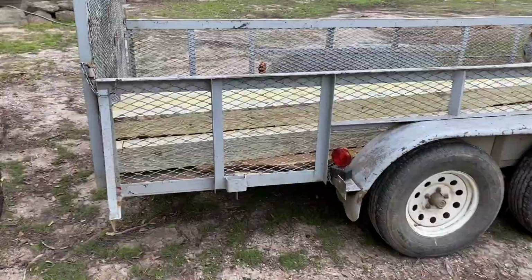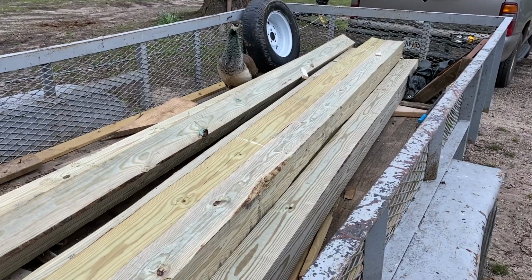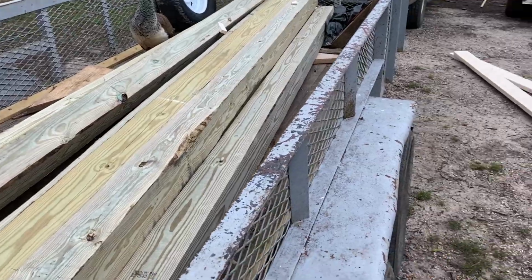I've also got 6x6 16-foot treated posts, and those are the largest, heaviest posts I've ever purchased also. That's going to be a fun project setting those up. And Charlie's helping. So this is the progress we've made so far today.